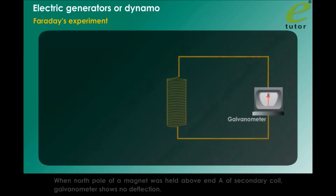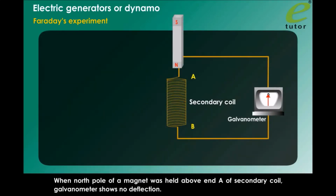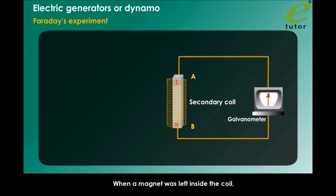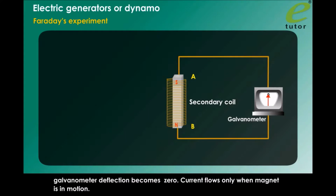Faraday's experiment. When the north pole of a magnet was held above end A of the secondary coil, the galvanometer shows no deflection. When the magnet was moved inside the coil, the galvanometer shows a deflection. When the magnet was left inside the coil, the galvanometer deflection becomes zero. Current flows only when the magnet is in motion.